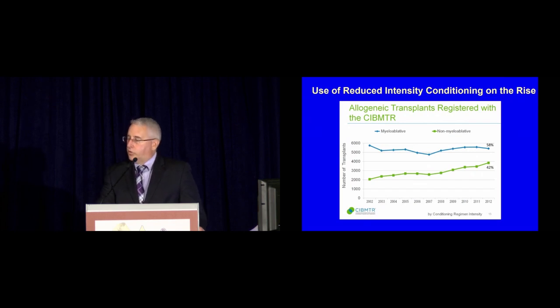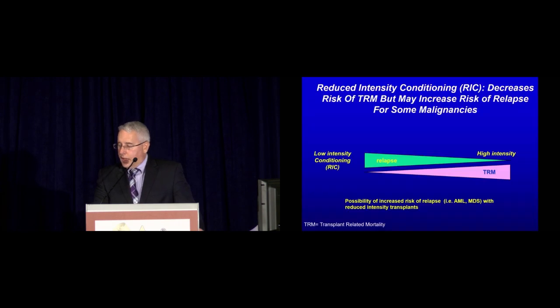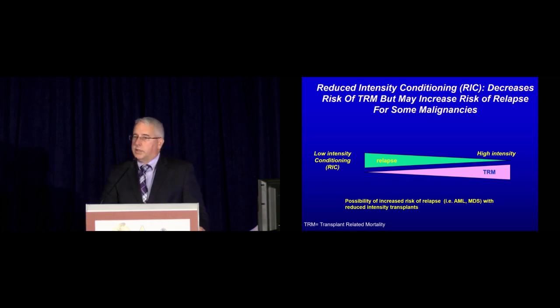If we look across the country at the types of transplants that are being done, we see that about 58% are using myeloablative conditioning, 42% using reduced intensity conditioning. And when you're considering what kind of regimen to utilize in a patient, there's basically a trade-off. The reduced intensity transplants are associated with a lower risk of mortality because the conditioning is much better tolerated, but it comes at a cost, and that cost is that there's a higher risk of relapse, particularly in diseases like AML. High-intensity conditioning decreases the risk of relapse, but is associated with more toxicity and a higher risk of transplant-related mortality.